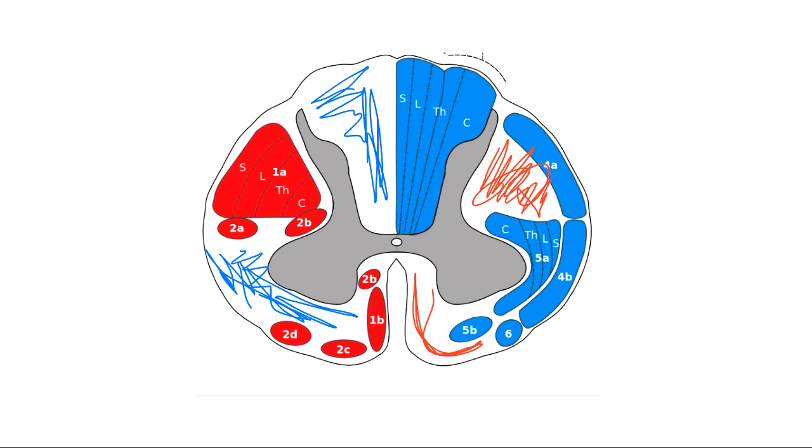Tracts can be classified, because we're big on classifications this chapter, as an ascending tract or a descending tract. Ascending and descending are synonyms. When we're talking about ascending tracts or descending tracts, which of those would be considered motor tracts? Who remembers? Is ascending or descending a motor tract? Yeah, motor tracts are my descending motor tracts.